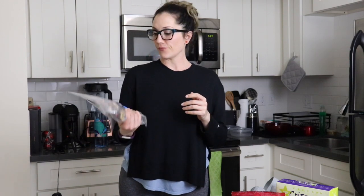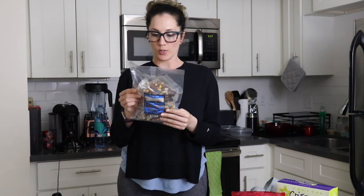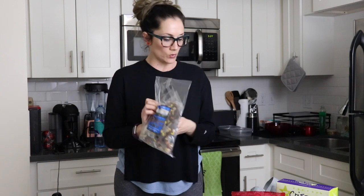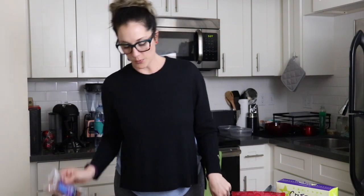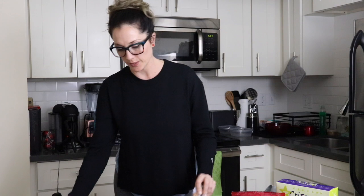Trail mix. And this is the Rainbow's End trail mix. And it has some peanuts, almonds, raisins, and some candy-coated chocolate. Which chocolate you can't always have on a reflux diet, but this one doesn't bother me for some reason. Candied walnuts for my meal prep salad. Some cilantro.